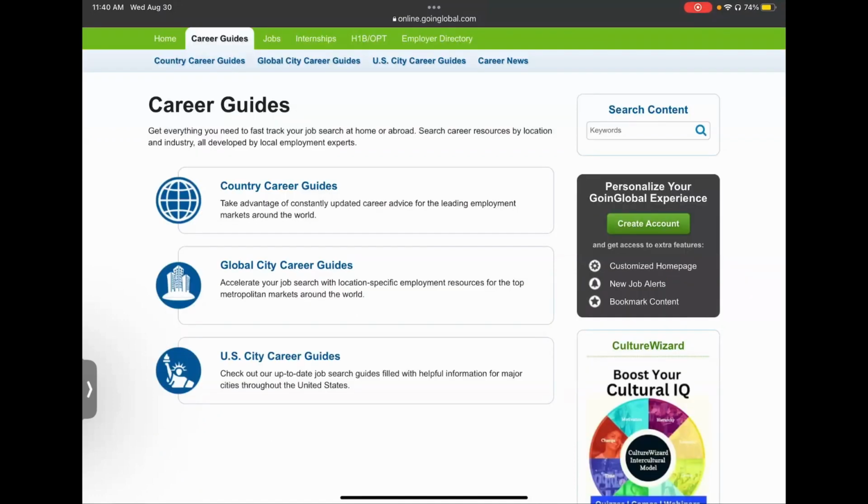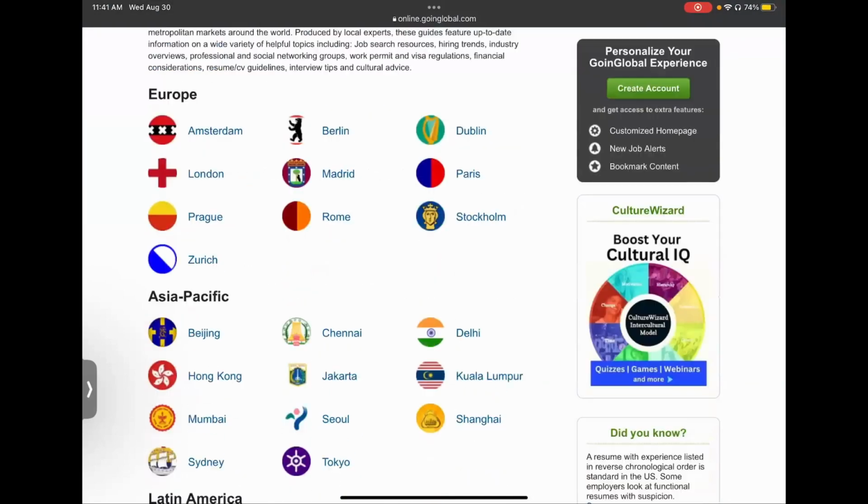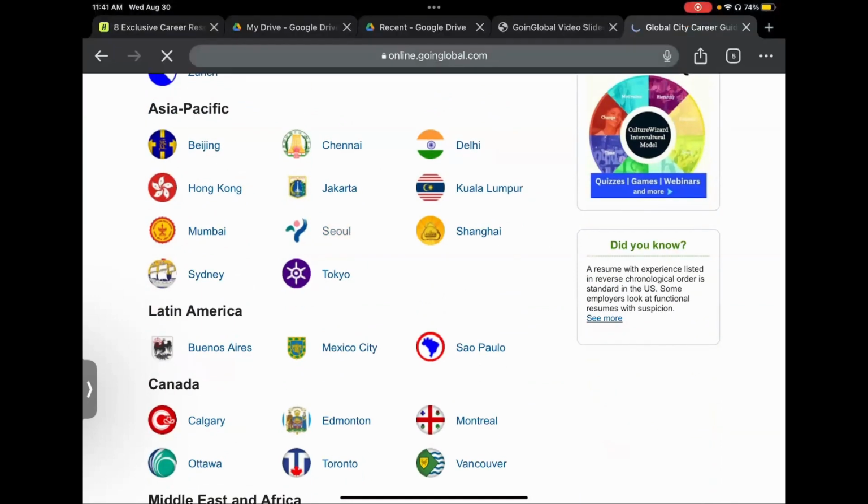Say I'm moving to Seoul, South Korea. I'd like to search for a job or internship there. But first, I want to learn a little bit more about the job application process there. I would head to either of these 2 places, Country Career Guides or Global City Career Guides, and select either Seoul or Korea. I'm going to click the second link and go directly to the city itself.